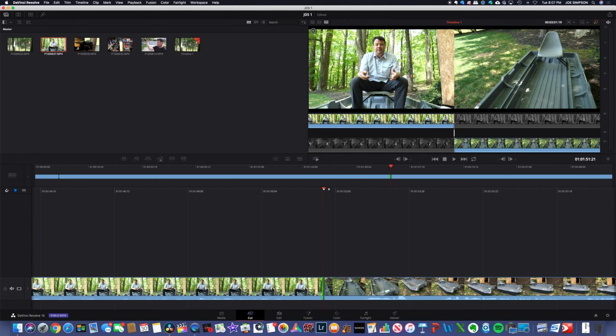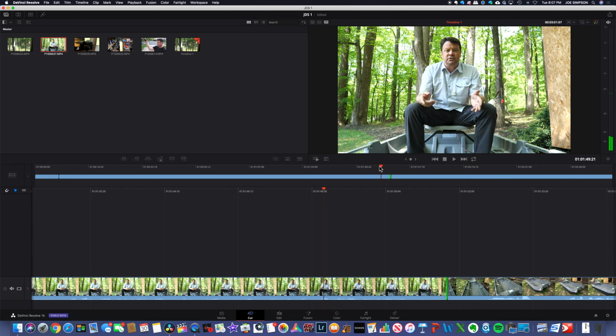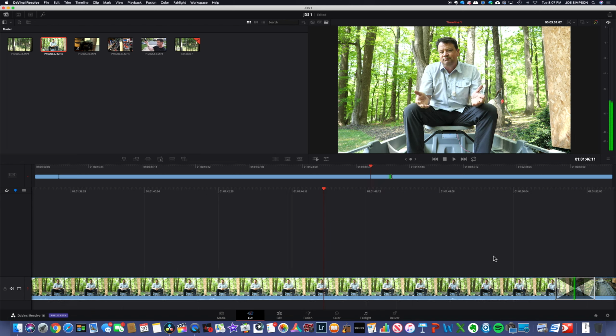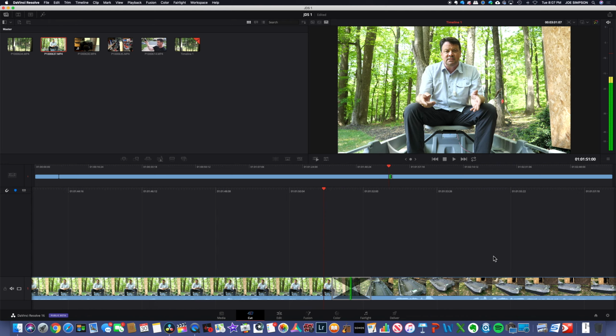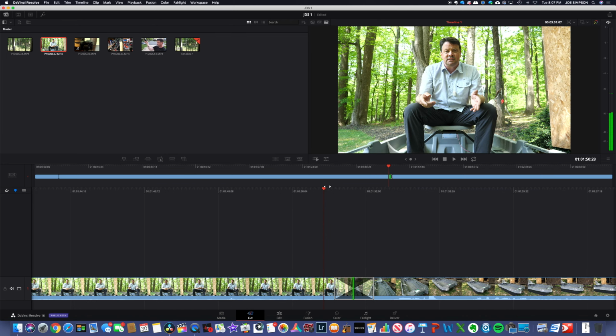So let's say right here, I wanted to add a transition between these 2 points. If you look up here, you see this cursor? You see how I'm not really sitting on the transition point? The cool thing about this is I can just grab a dissolve and click it, and whatever the cursor is closest to is going to get that dissolve applied. So you can see down here, I've got this dissolve set up.